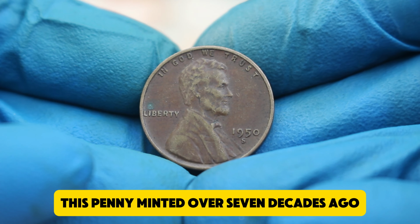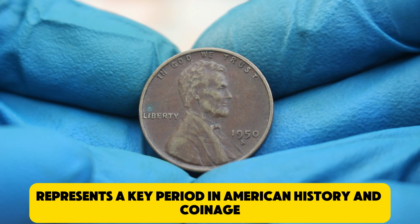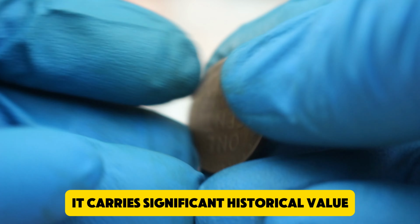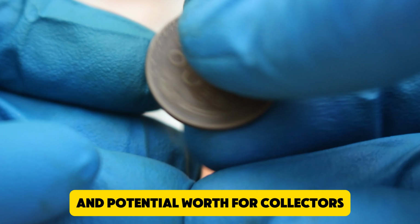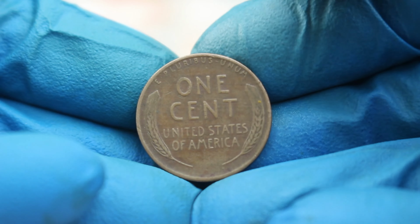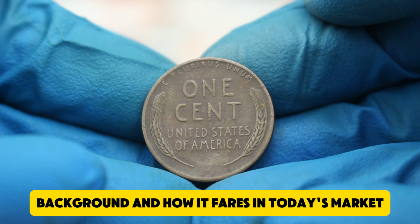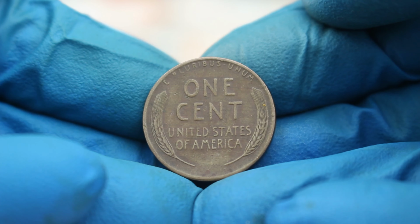This penny, minted over 7 decades ago, represents a key period in American history and coinage. Though small in size, it carries significant historical value and potential worth for collectors. So let's get into the details of this coin, its design, background, and how it fares in today's market.